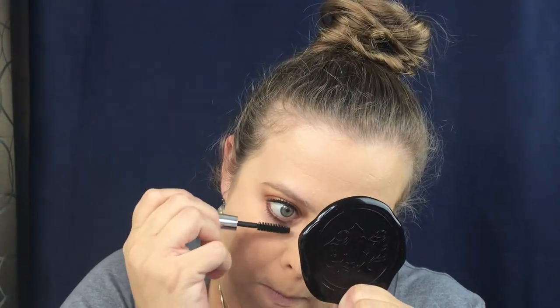All right, so we're gonna go in with the mascara now. Okay, so that is the mascara. I really don't like the brush. I really don't like the wand, and the primer made my eyelashes sticky, and it kind of clumped them together. So I really didn't like that. I guess I should have read the instructions first. I didn't wait for it to dry. I just put on the primer and then went straight to the mascara. I don't know if that was the appropriate way to use it, but that's the way I did.